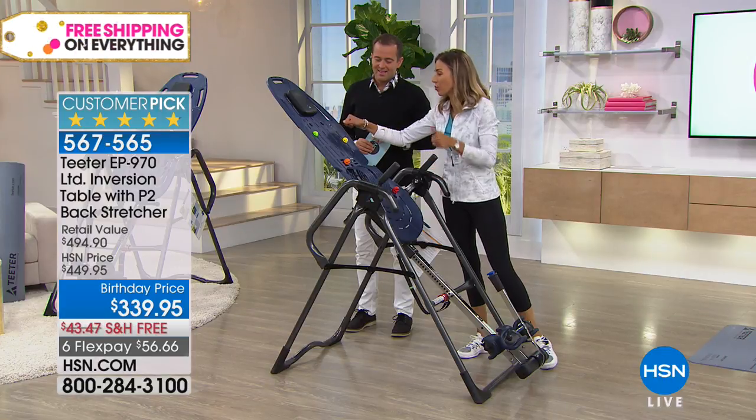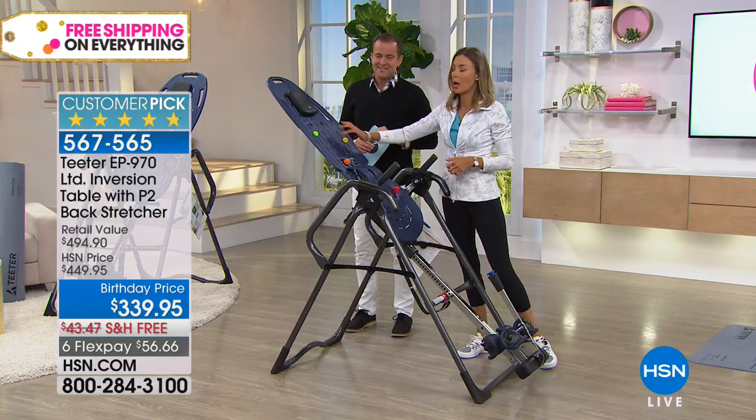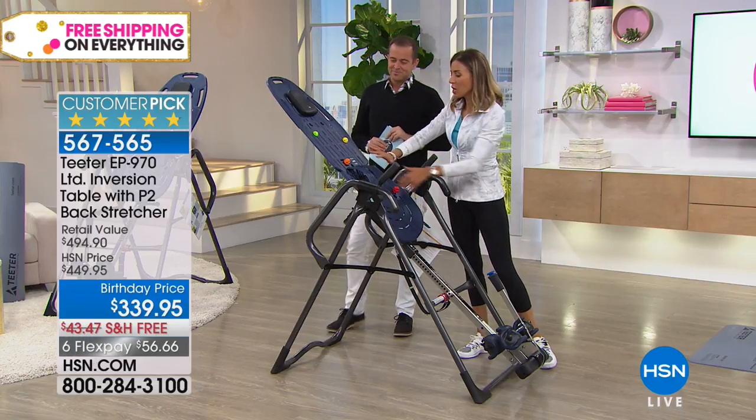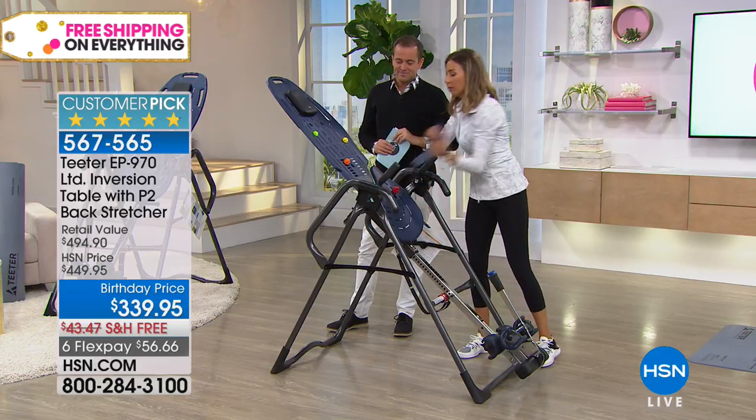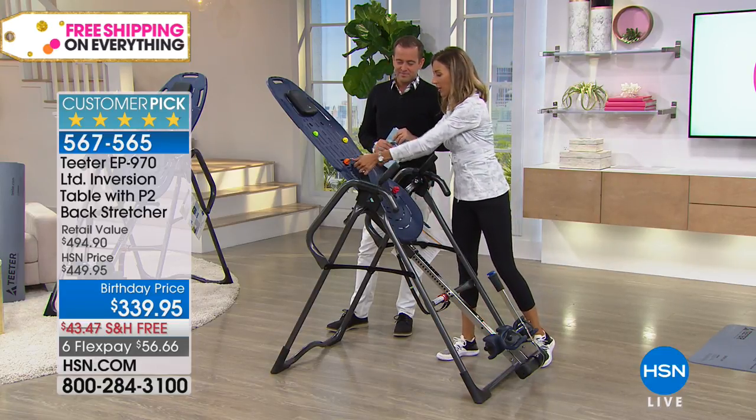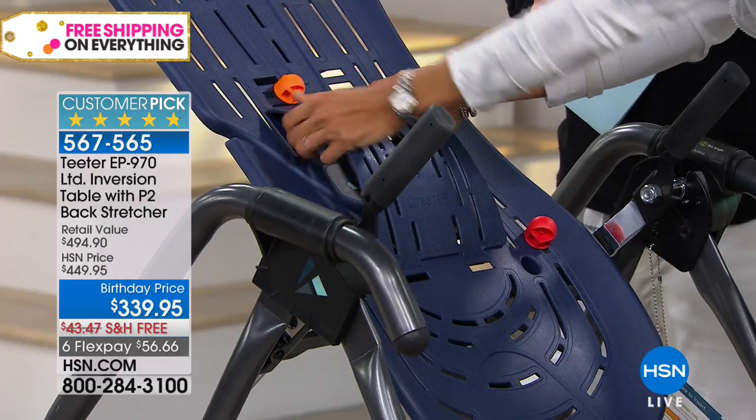You're begging somebody to rub your shoulders. Put that in that spot. You can release those muscles. You get the lumbar bridge. This is a great feature. You can remove it, you can put it anywhere on here, higher arch, lower arch, whatever feels right for you.